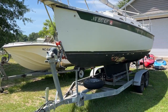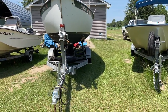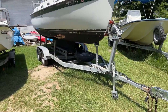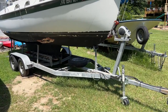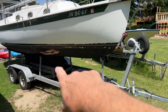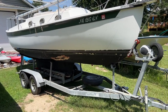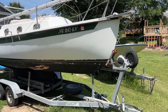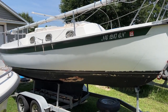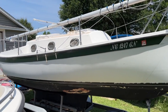So I think I got it, I don't want to say cheap enough, that's not the right word, but inexpensively, I guess, enough to make it worthwhile. Because it does need a good bit of work. And whenever I say that, it's mainly, I mean, the bottom you can see there where, when it was loaded at some point in time, it stressed the hull right there a little bit. It didn't even crack the gel coat, but it did pop the paint off. I've got to basically undo some of the customizing that he did and try to get it back closer to original, you know, just where the value is back.